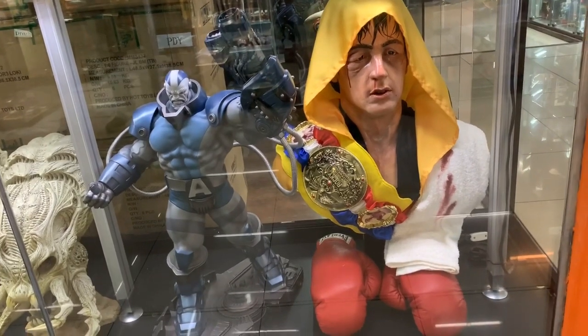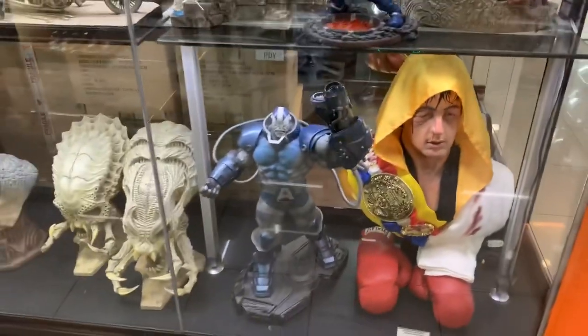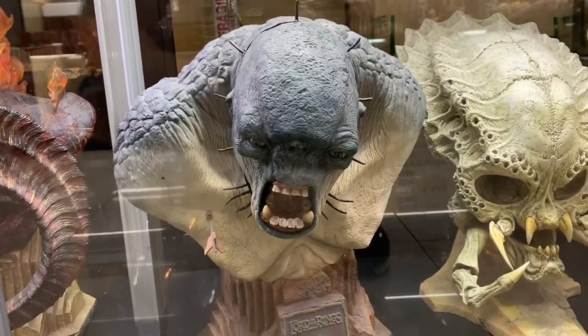He's a custom sculptor. He's quite popular. That's quite impressive, actually. Here's some Lord of the Rings busts. These are really cool. Got the cave troll.